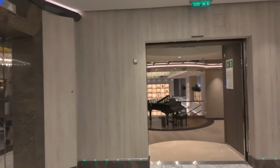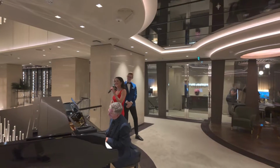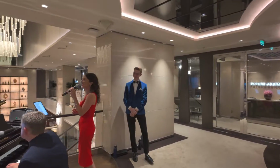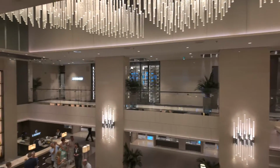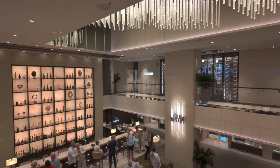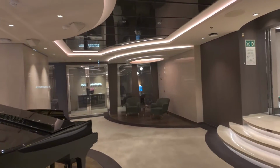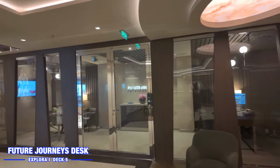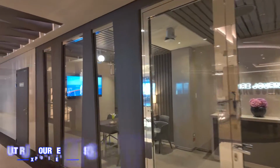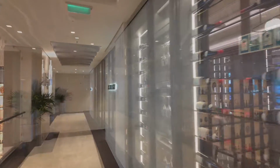Working our way aft from the spa will bring us to the upper level of the atrium, where a piano and various singers will entertain you on most nights. On the port side of the deck is where you will find the Future Journeys office and a restaurant called Anthology, where for a fee you can dine on multi-course meals paired with your favorite wines.